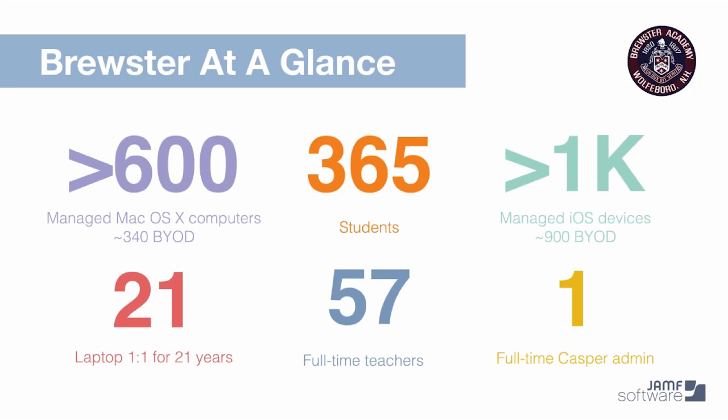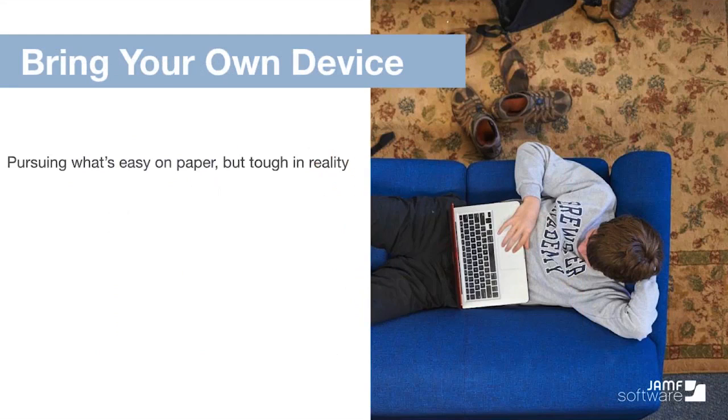And additionally, I hope to show you that stats here don't matter quite so much because scale, as long as you've got the basic infrastructure, is relatively unimportant when it comes to managing the devices. Now, many years ago, and having been a one-to-one laptop program for 21 years, we've done all sorts of renting and leasing and buying programs for our students because for a long time that made sense.